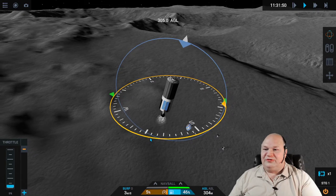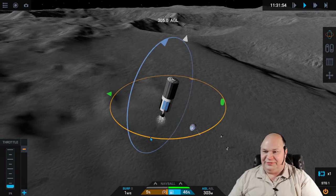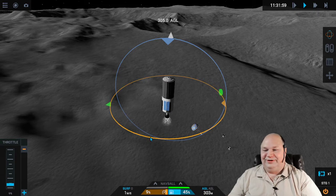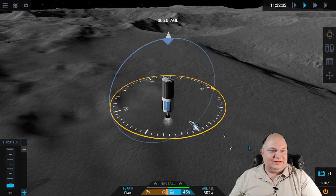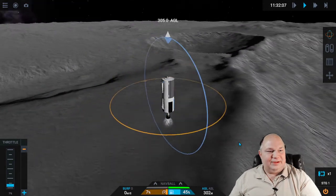And so I'm having a little trouble getting it to where I can automate this kind of thing, where we slow down and so forth. But really, I think I'm going to end up having a couple of little retro jets. So just like last time, we pop out the legs briefly.